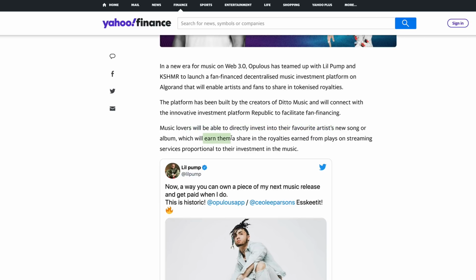Music lovers will be able to directly invest into their favorite artist's new song or album, which will earn them a share in the royalties earned from plays on streaming services proportional to their investment in the music. This is a brand new format for fans to be able to, and it's almost like a Kickstarter or an Indiegogo campaign. You can invest in the music directly, and I suppose your investment goes directly to the artist, and in return, the artist does give you a small portion of the royalties of that particular song or album or whatever you've bought into. And depending on how many plays or streams that song or album gets, you get a fraction of the royalties.